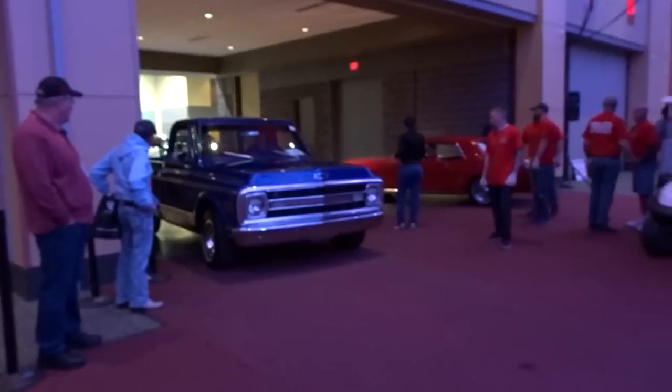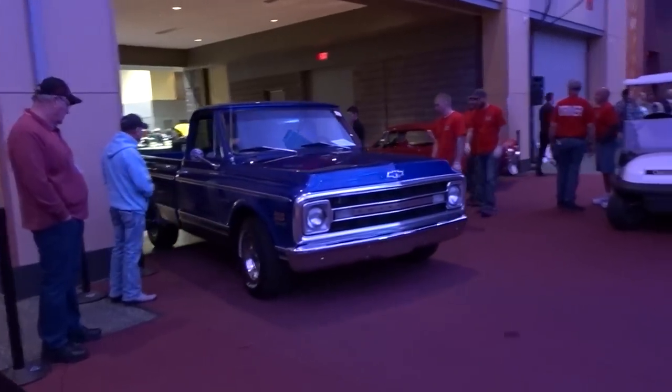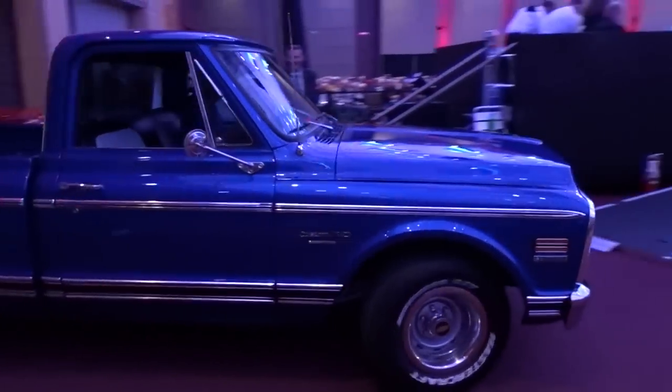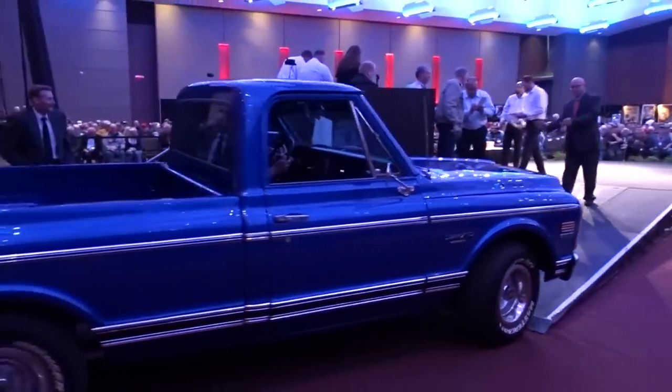Today we're going to take a look at a 1970 Chevy C10 pickup truck. My brother had one of these in black when I was in high school. It's an awesome truck. I love getting the opportunity to take a look at this. This particular vehicle was owned by the same family from new.